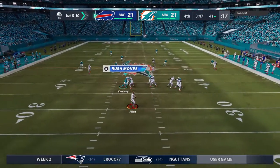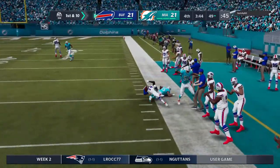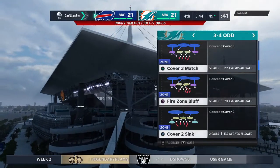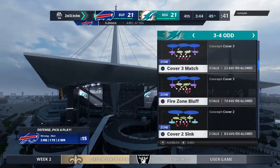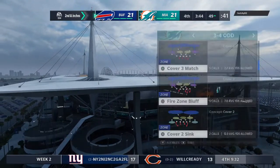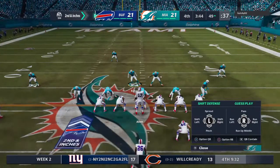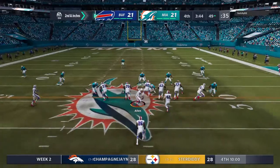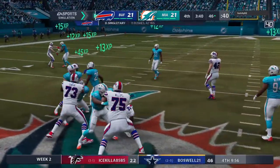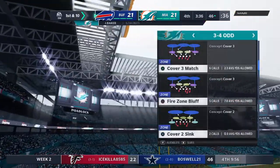Operating from the gun, Allen. He's got it complete to Diggs, right side. He'll take this to the other side of midfield before going out of bounds. In need of only about the length of the football here on 2nd down. They'll run here with Singletary. And he'll take it down shy of the 45 at the 46. They'll get 3 as the drive continues.